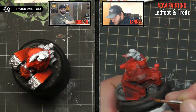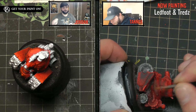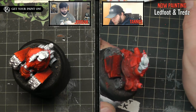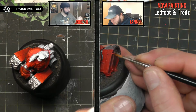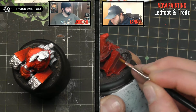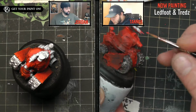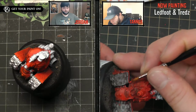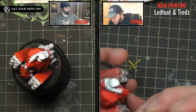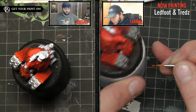So now we're going to do this weird bit where we're going to add some skin tone to our highlight here. I'm pretty excited to see this. Part of the reason you want to do this is it gets this really nice peachy color for your highlight, and then you actually bring it back down with a red ink glaze afterwards, and that just blends all of the colors together.